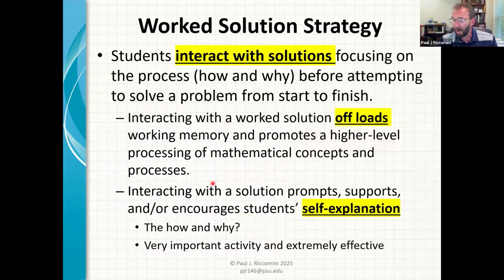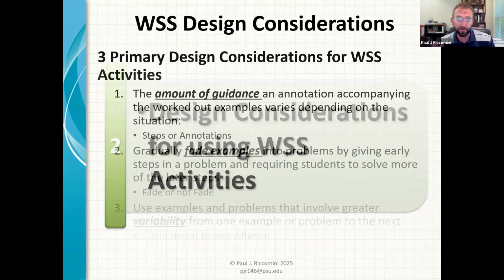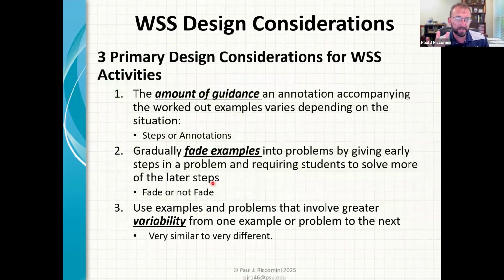So again, offloads helps with self-talk. Now, how do you design these? There's really 3 considerations that you have to take into account. Some of you are probably thinking about some of these in that example I just showed you. So the first one is how much guidance, so how specific the steps are broken down.